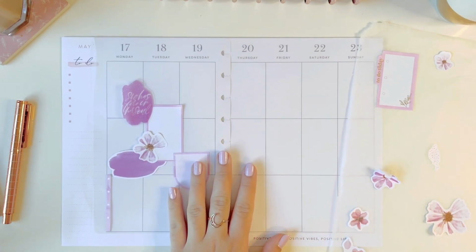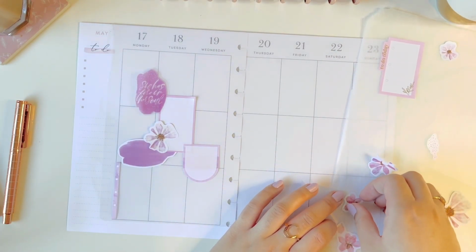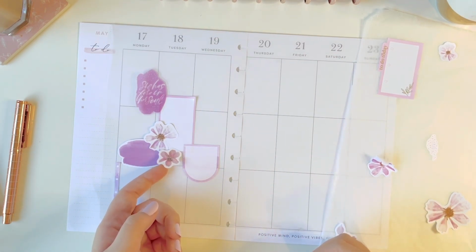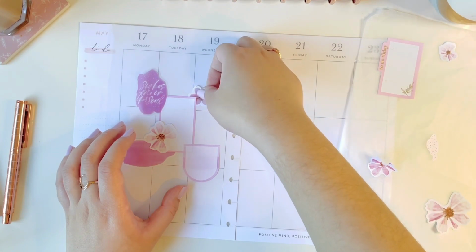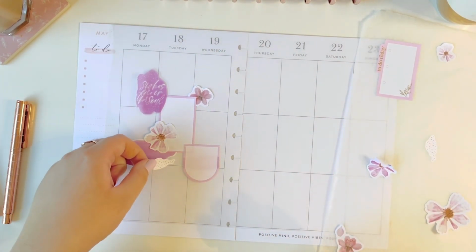I think probably my favorite release of this year. I've been using them a whole lot in my reading journal as well. If you haven't seen that, I have a new video where I set up my reading journal for this year, and pressed florals is quite a large contribution to it.